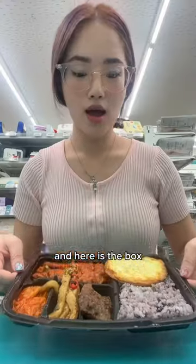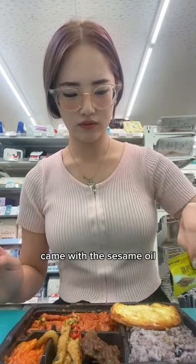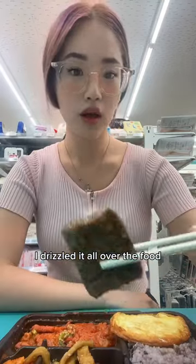And here is the box. It looks so delicious, smelled amazing. It came with this sesame oil. I drizzled it all over the food.